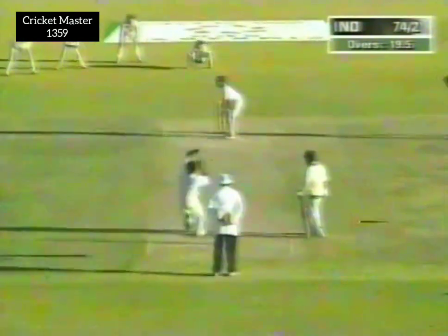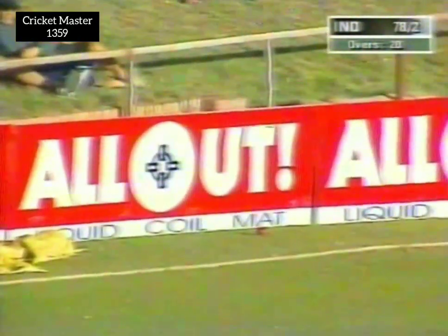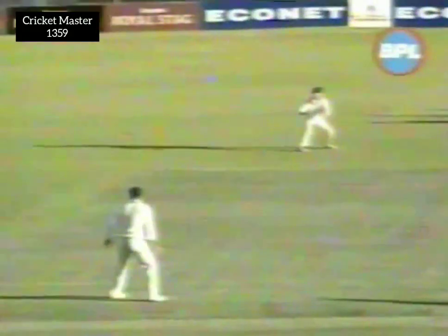That's a streaky shot. SS Das launching into the cut shot. He slashed hard. Ball flies over the slips. Four. Das not getting over the ball. Well, there was a half chance there. The slow ball from Brighton Mutambwe and a little bit of width offered. Brian Murphy diving to his left, just couldn't get a hand on it. Tendulkar will get a boundary, but it was heart-in-mouth stuff at one stage there.